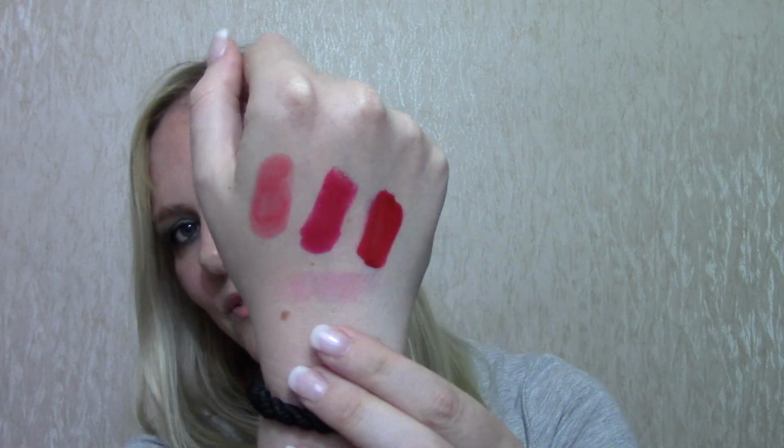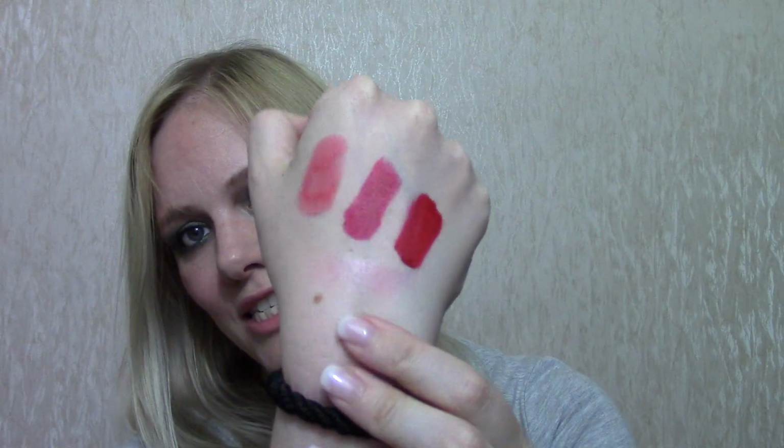And it is a sheer pink. I'm not really sure where I'm going to swatch this because I didn't do great swatches, so let's just splodge some on there and we'll see. Oh, why can I never turn my hand in the right direction? So you can just see it just there.